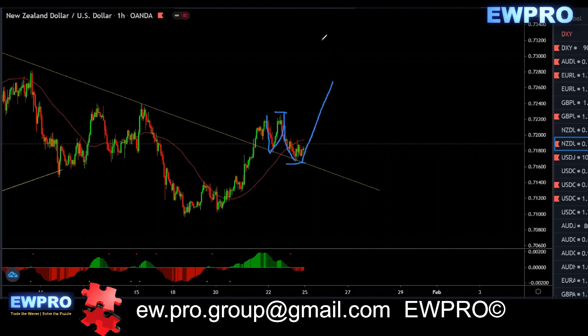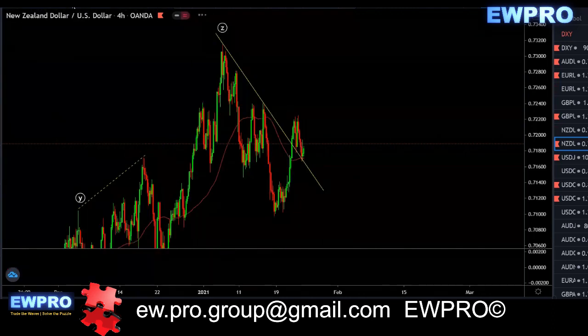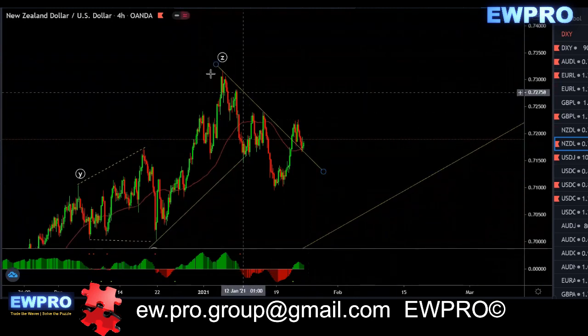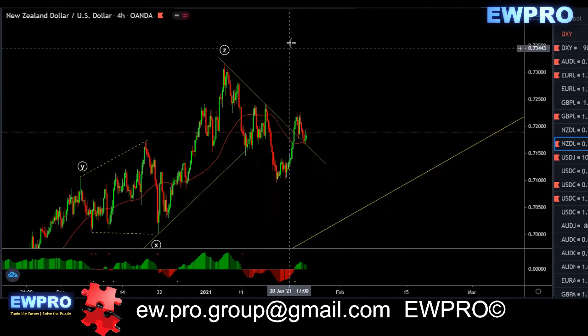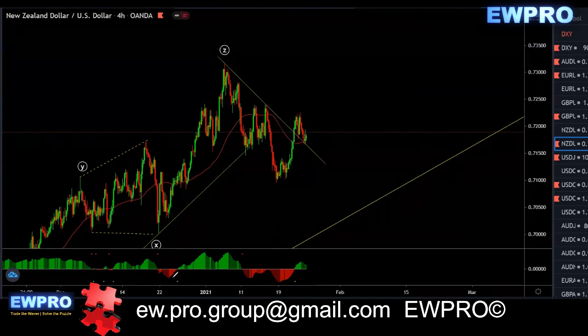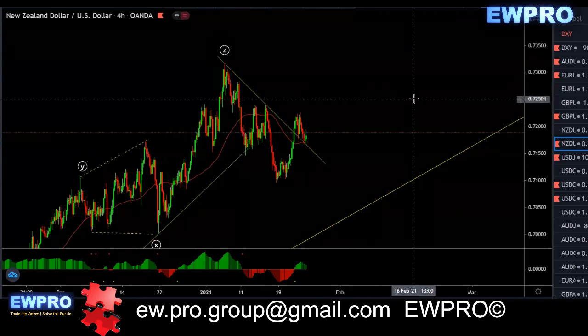Yeah, this one might be the better option if you're looking for those buys still, because we can go and break this top here. We do have bullish hidden divergence here, so we can go and break that top. So yeah, if you're looking for the buys, this would be one of the better options in my opinion to be looking to trade.